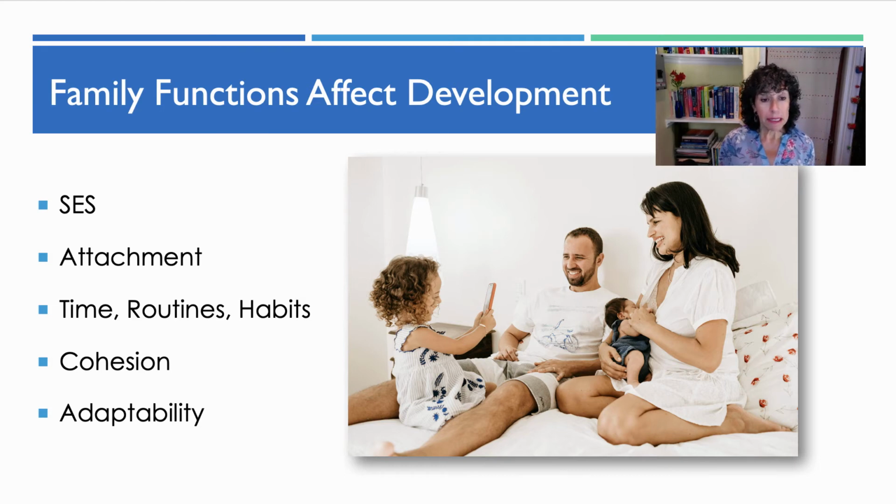Another aspect is attachment between and among family members. And again, Ainsworth is our attachment theorist. There's the initial attachment. There's budding or attachment in the making. There's active attachment, and then there's multiple attachments. And the family structure really affects how that happens and who the child is attached to.